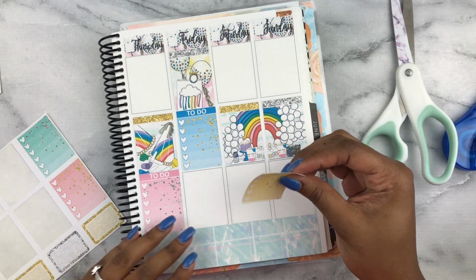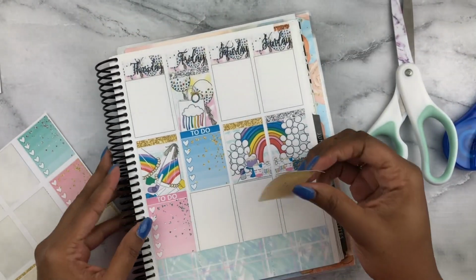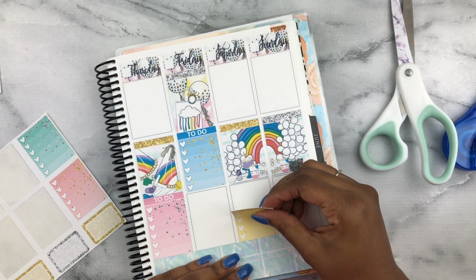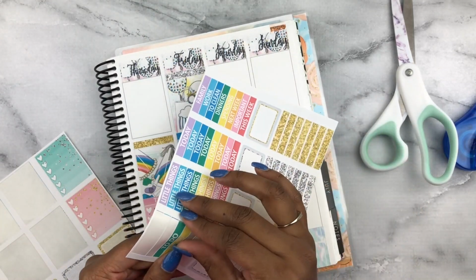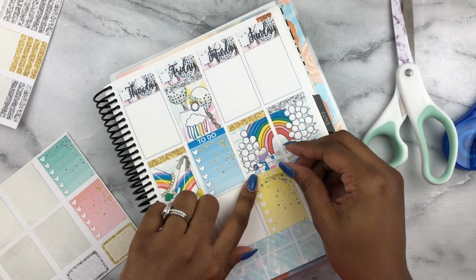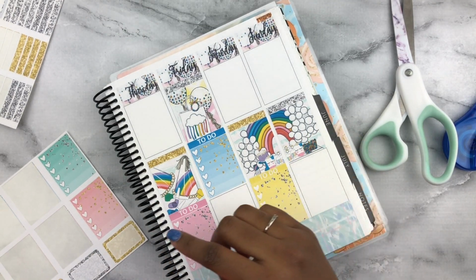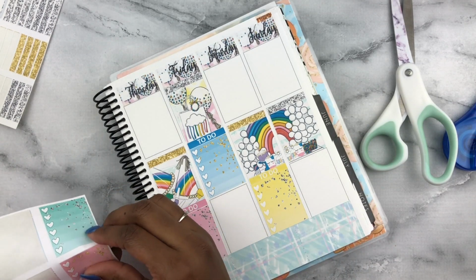I'm going to use this yellow because yellow is my favorite color. So I went like that. Let's just put this down here. Yellow is my favorite color and I want to make sure that I get it in there. The green is pretty. Should I do green? Yeah, I'll do green because there's already a pink on this side. Oh, but that messes up the thing.